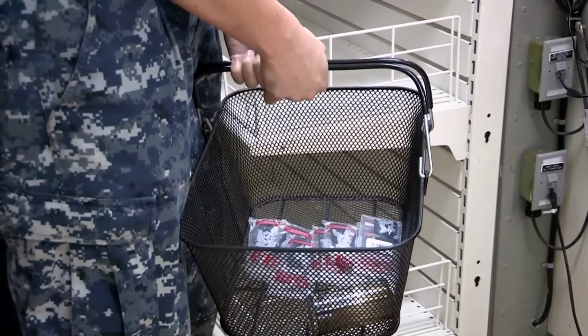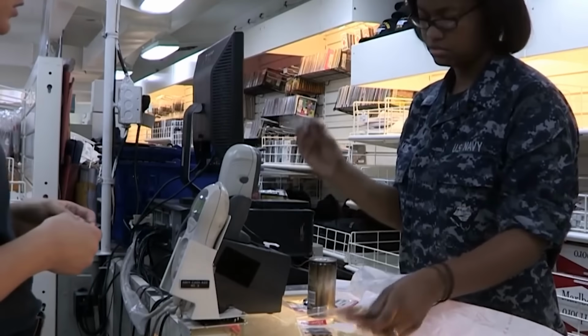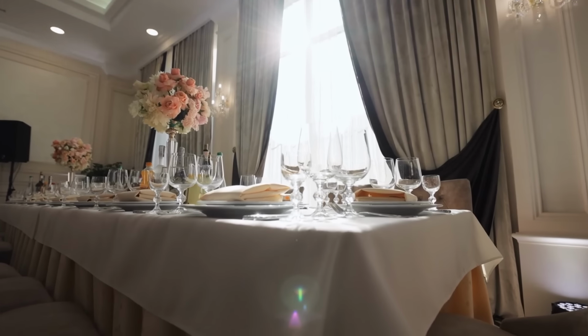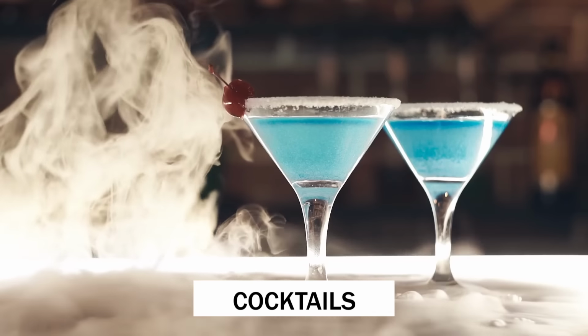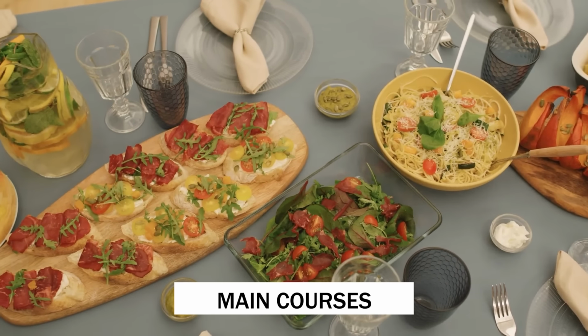Visiting sailors make a choice between the options of plastic or paper bags made available at the grocery stores. On some occasions, like birthdays, sailors can enjoy special deliveries of fancy table settings, wine glasses, cocktails, and main courses that can be found on the menus of expensive restaurants.